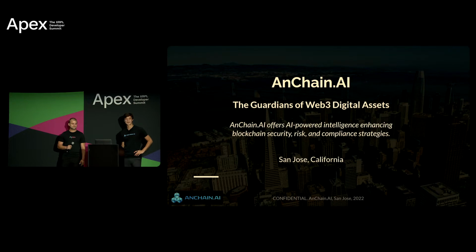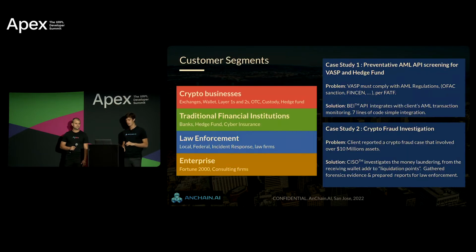But Unchained, right? We like to call ourselves guardians of Web3 digital assets. We develop a set of tools, a full product suite, to really help in security and risk management when it comes to Web3 crypto in general. That spans transaction security, code security, and infrastructure security. Those are the 3 areas that we focus on. But today we're going to be going a little deeper into transaction security.